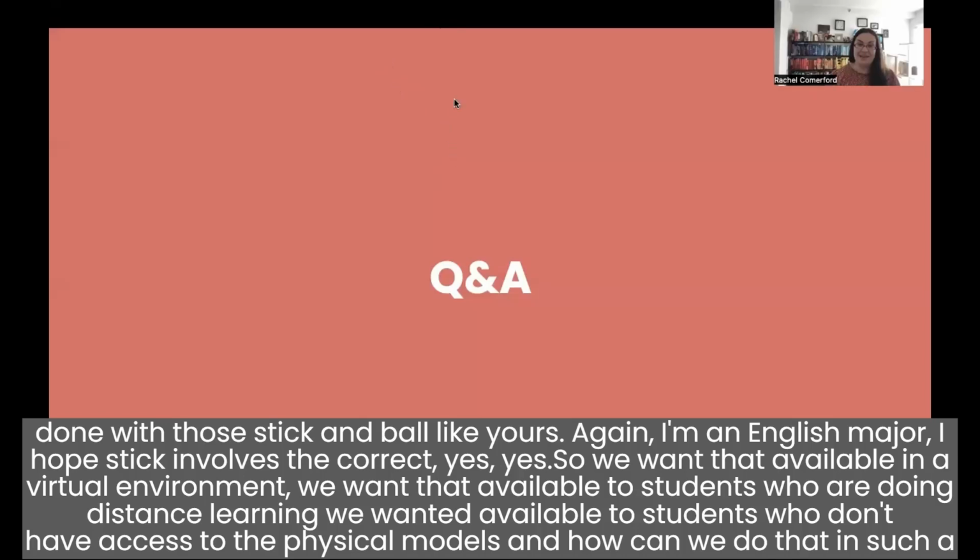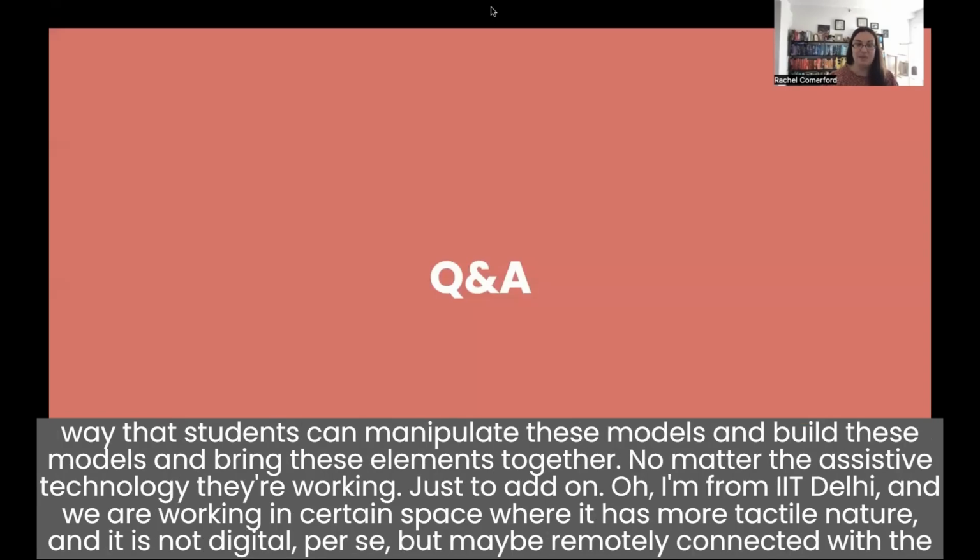So we want that available in a virtual environment. We want that available to students who are doing distance learning. We want it available to students who don't have access to the physical models. And how can we do that in such a way that students can manipulate these models and build these models and bring these elements together, no matter the assistive technology they're working with. Okay, great. Thank you.